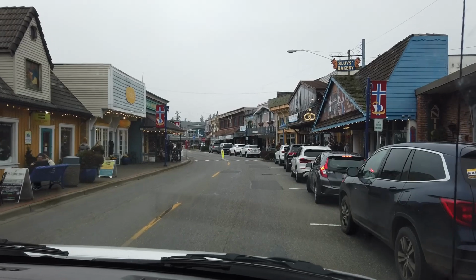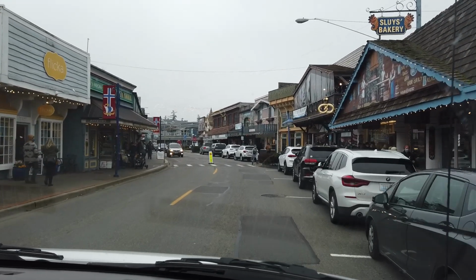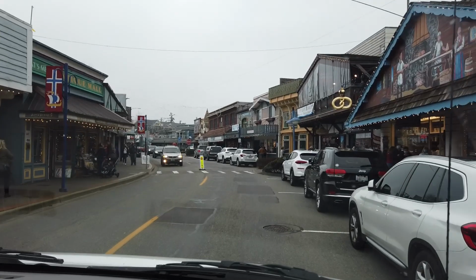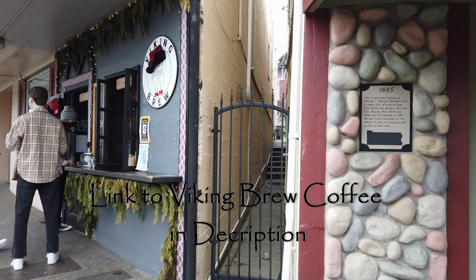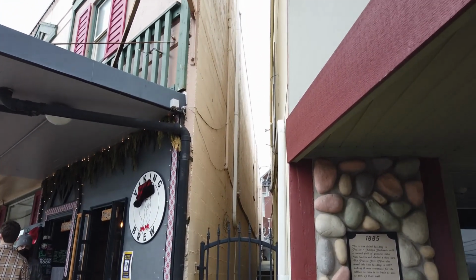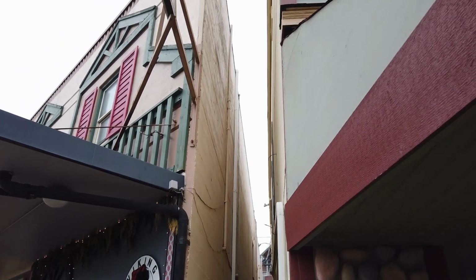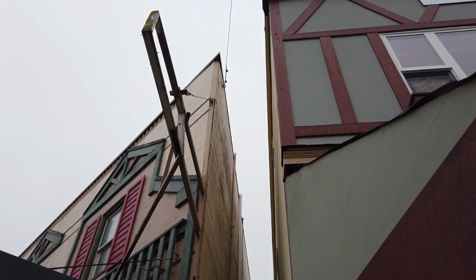Part of the fun of overlanding is discovering fun local places. We stopped in historic downtown Poulsbo for coffee at Viking Brew Coffee. It was in this tiny triangle building next to the oldest building in Poulsbo, established as a grocery store in 1885 when Adolf Kostmark, with a rowboat full of groceries, came from Seattle and started a store here.